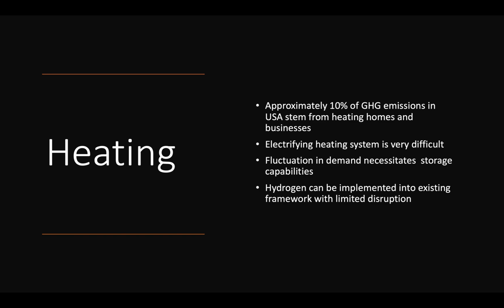Additionally, hydrogen is more energy dense than natural gas, as roughly 1 kilogram of hydrogen contains the same amount of energy as 2.8 kilograms of gasoline. However, natural gas has a higher volumetric density. The third major benefit stems from hydrogen's ability to meet the fluctuating energy demands due to its storage capabilities.